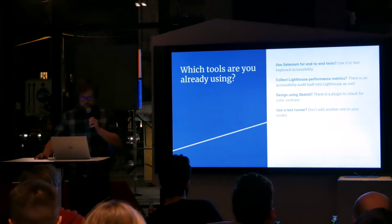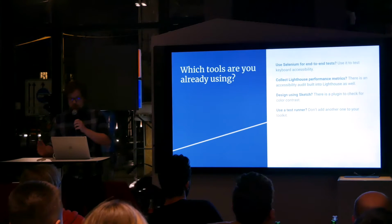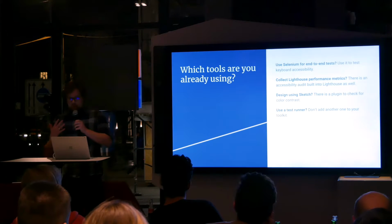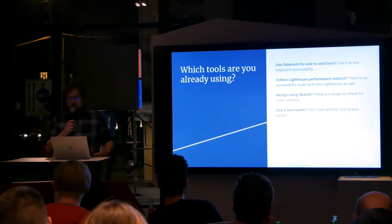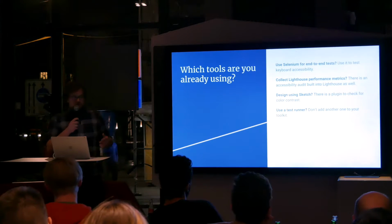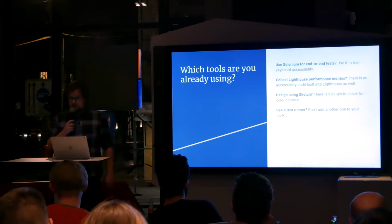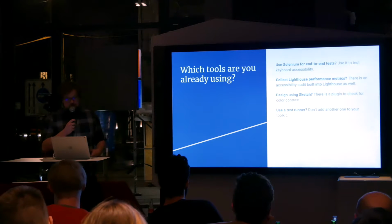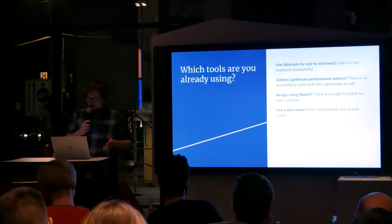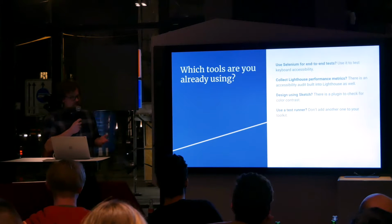For example, if you use Selenium, which is a tool for doing end-to-end UI tests of a website in a real browser, you can use this to test your keyboard accessibility flows. Does the tab order still check out? Can you navigate only by keyboard, etc.? Or you use Google Lighthouse to measure the performance of your site. You can also use Lighthouse's built-in accessibility audits. If you use a tool like Sketch or Figma to design your site, then there are plugins you can use to test color contrast. And if you're already running unit tests, which as a developer you probably are, right? You should see if you can use the same toolkit for also running accessibility tests.